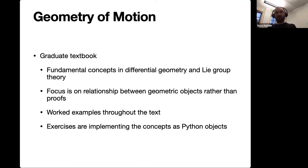And the exercises, following the same models I use in my undergraduate class, are programming focused, where there are detailed specifications at the end of each chapter for implementing the mathematical objects as Python objects and focusing on the interaction between those objects as a means of absorbing the material, rather than doing lots of hand manipulation of symbols rather than on the concrete interaction between the objects.